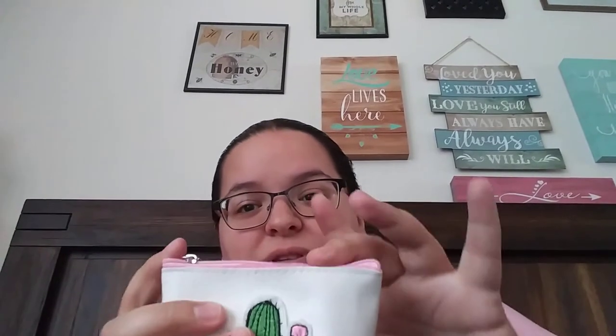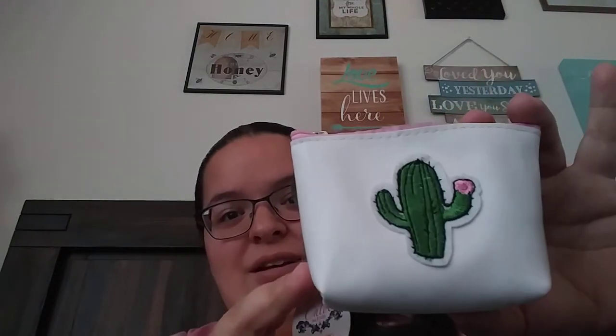Oh my goodness. Look at this. It's so cute, you guys. So cute. Look at that. This is so adorable. I love it. Oh my goodness, a little mini bag here. This would be like a cute little coin purse. That is so cute. I love this. And I just love the whole white and pink feel to it. Very, very cute.